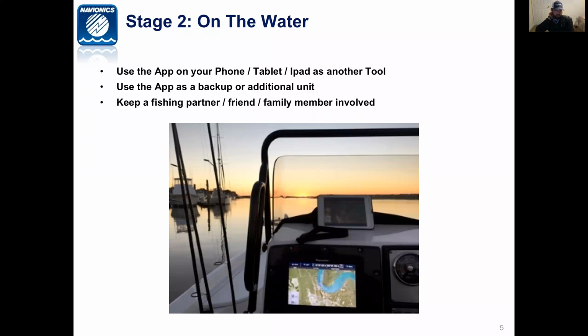It gives your buddy something to look at. He's not going to be interfering with the chart you're possibly looking at on your unit. So he can be looking at something totally different, scrolling, zooming in and out, changing settings while you're also looking on another unit.